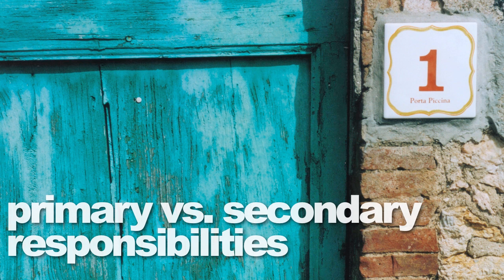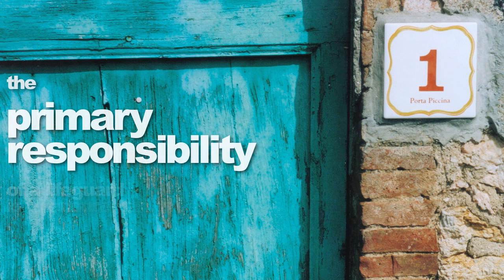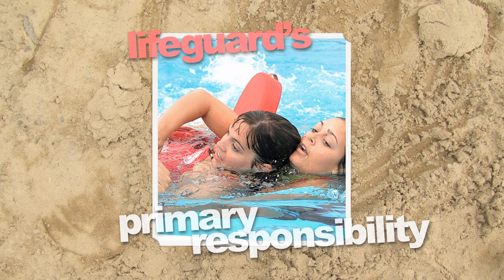And distinguishing between the two isn't difficult because all lifeguards, regardless of age, location, and seniority, have one primary responsibility. The primary responsibility of a lifeguard is to ensure patron safety and protect lives. This comes directly from the lifeguarding manual from the American Red Cross. Once again, because it's worth repeating, your primary responsibility is to protect the lives of swimmers.